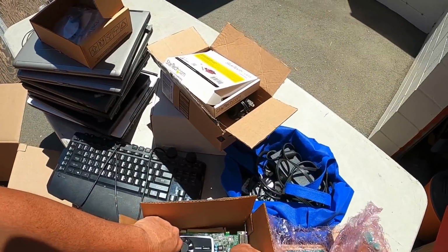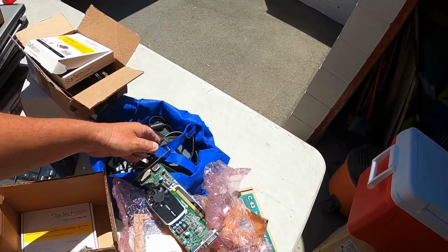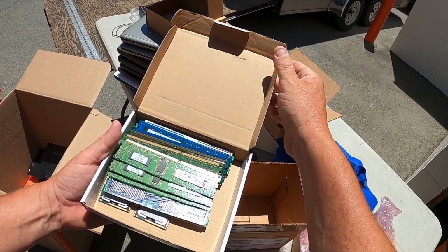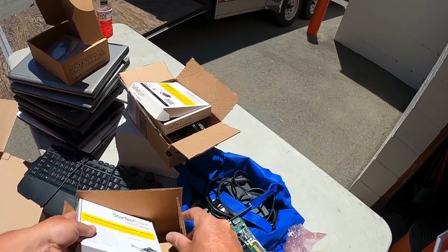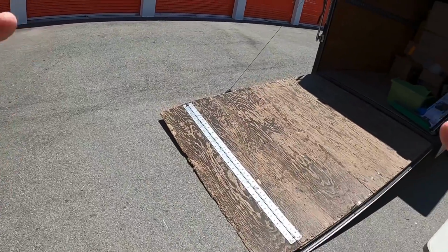We got two more NVIDIA Quadros, an R33 and an R33. And then one last. Okay, wow. Tons of RAM, tons of memory. Okay, that's a wrap there, guys. That is everything. The few boxes I got is done.